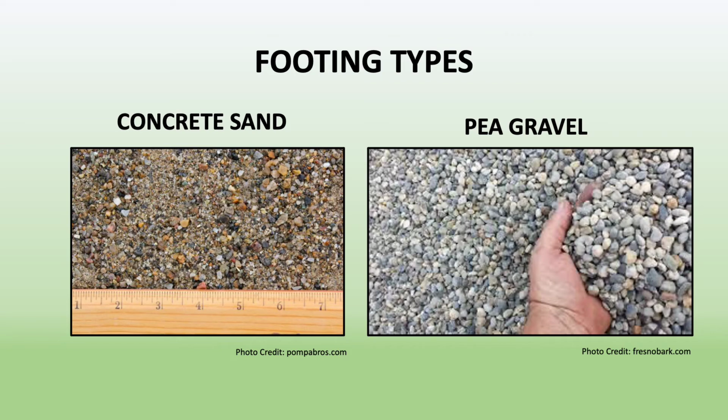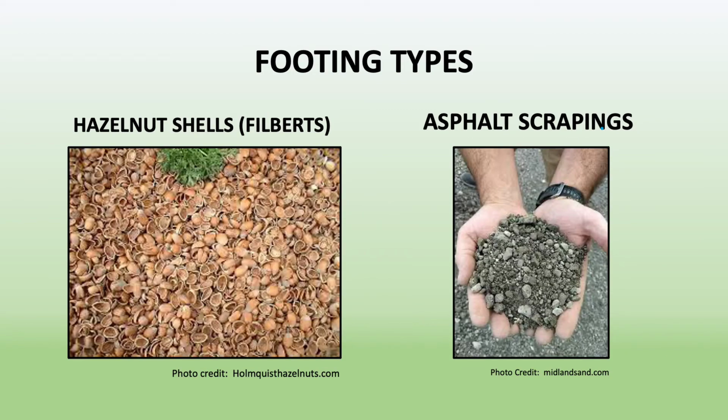I find mucking these areas the easiest. The gravel just falls right through the tines, except when the ground is frozen. That's a little tougher. On the left, you'll see hazelnut or filbert shells. This is a great organic option. With all the growers in Oregon, it is quite inexpensive here, and you're making the use of a natural byproduct. On the con, it will break down over time and need to be replaced.